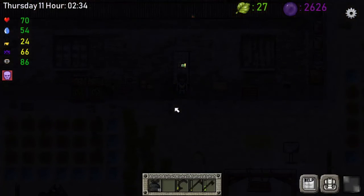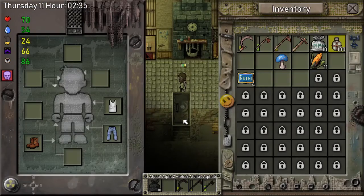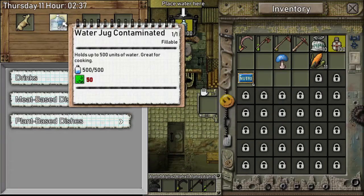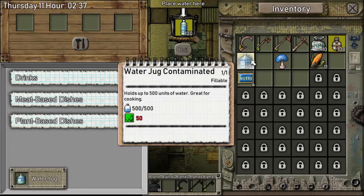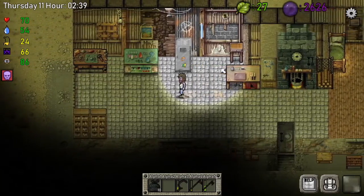I hope. I can't see a thing. I can see a little bit, but. Okay. Let's make the squirrel. How do you make the squirrel? Like this. Thank you. Perfect.